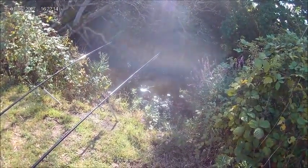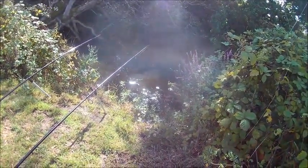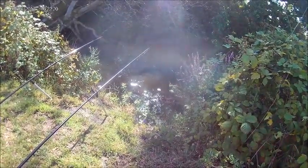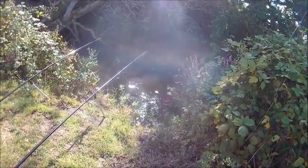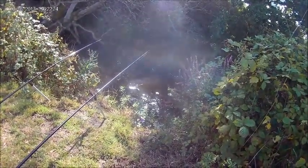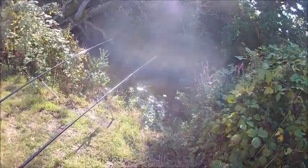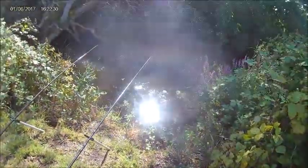Just waiting for one carp. That's all I ask, is one. I'll be well happy with one. I don't care how big it is. If I could just get one, and then I can say I'm off the mark and I've caught one.